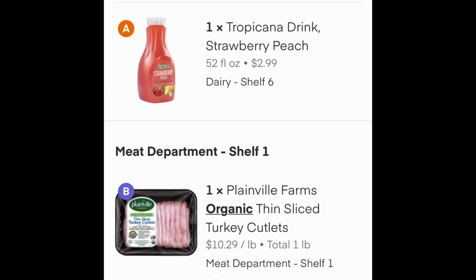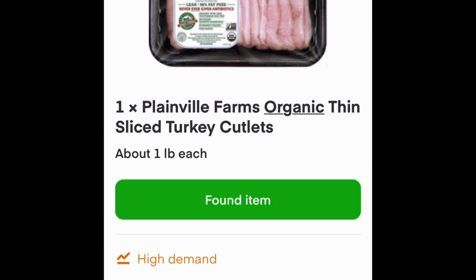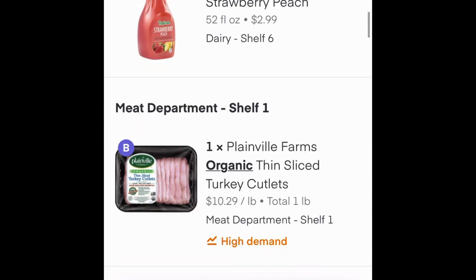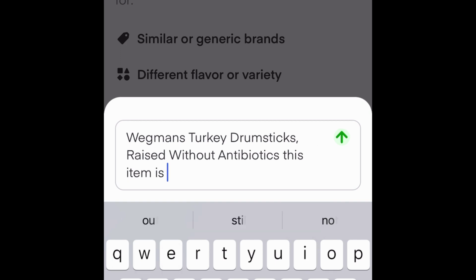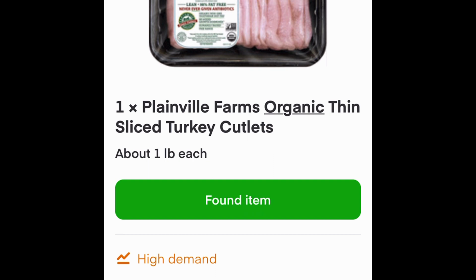Item selected. Now I guess I'm heading over to get this Tropicana strawberry peach drink. This is right over by the milk and eggs. I'm first getting this little thing, okay. All right, so now I'm going in and refunding the turkey meat. Saying it's out of stock.